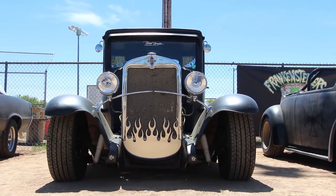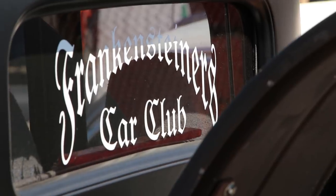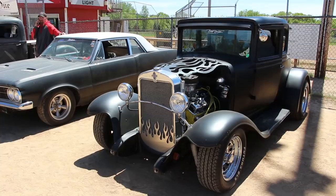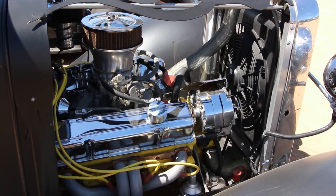It's a 1931 Chevy. It's got a 350 in it, 350 turbo. I found it up in Duluth, Minnesota. It was all in pieces, sitting in a trailer. I brought it home, and it's taken about 10 years to put it together. Still not finished, but getting there. Slow but sure. Once you start driving them, you don't work on them that much anymore.